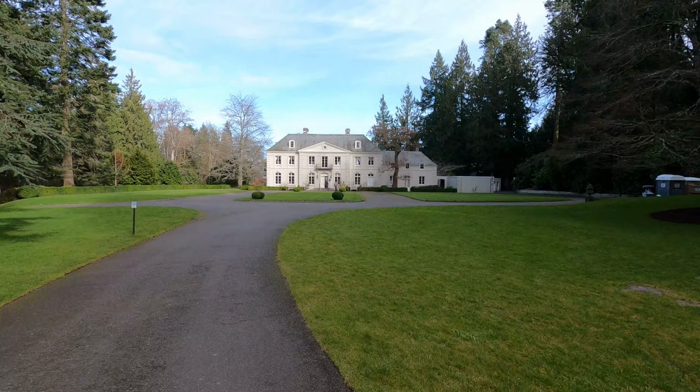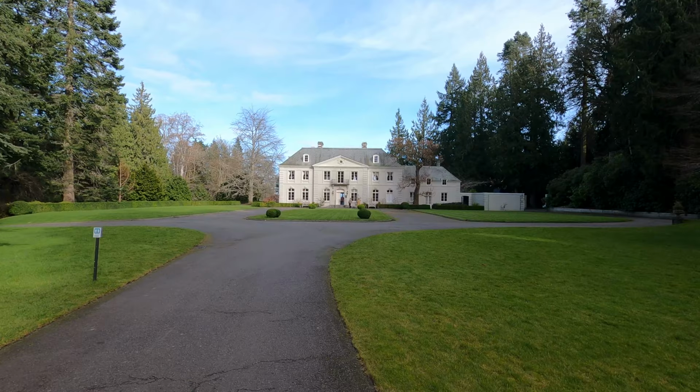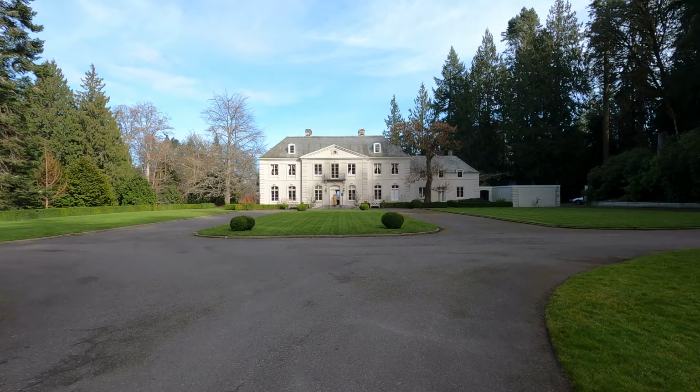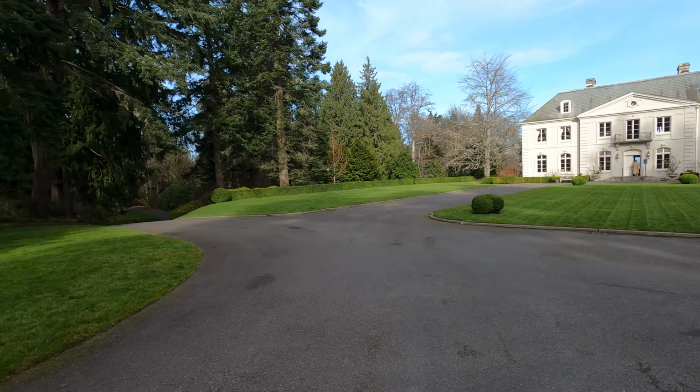Wow. So we're gonna go inside this house. They could totally film a TV show or movie here. How neat would that be? They can do Downton Abbey in Washington. This would be pretty neat if they had a series here. Look at that. And that's where we're going later.